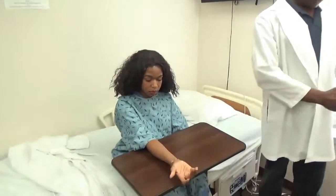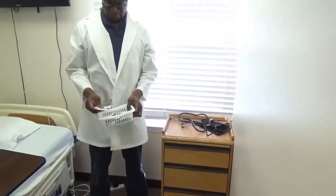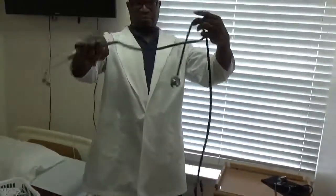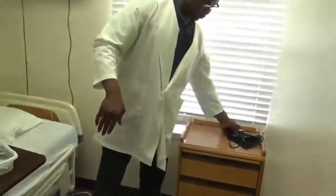Your blood pressure supply equipment will be here. You will need alcohol wipes, a dual stethoscope. One end the instructor will listen to, and the student listens on the other end, and then the blood pressure cuff.